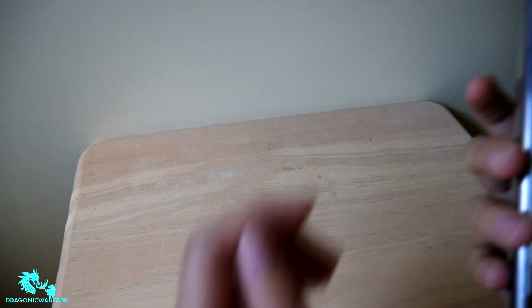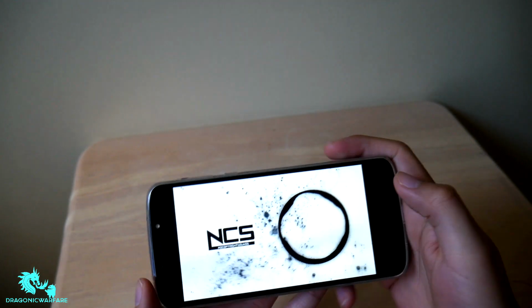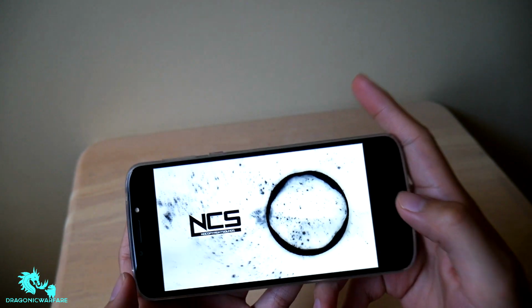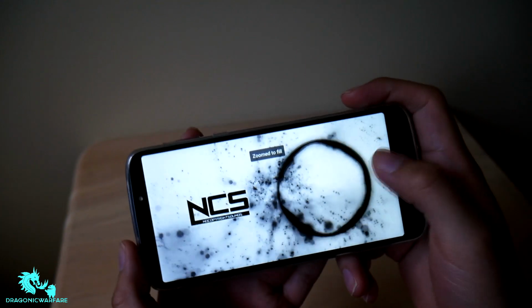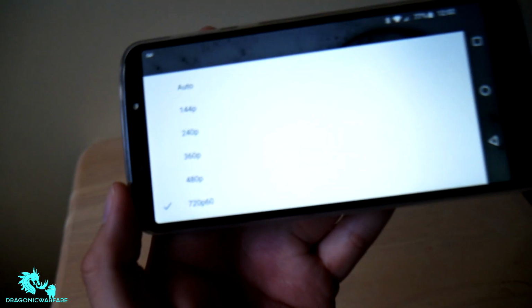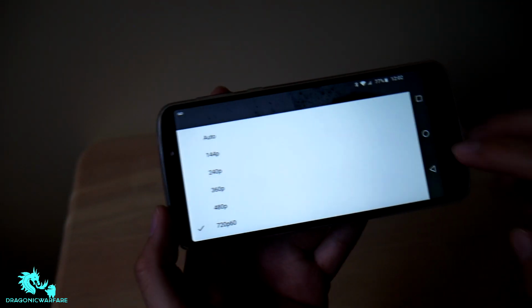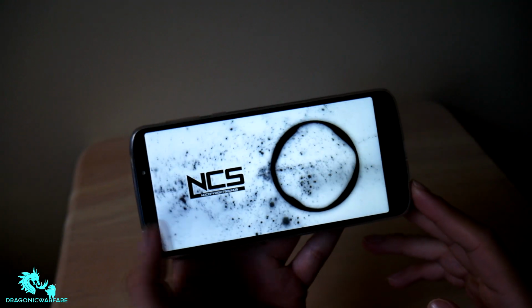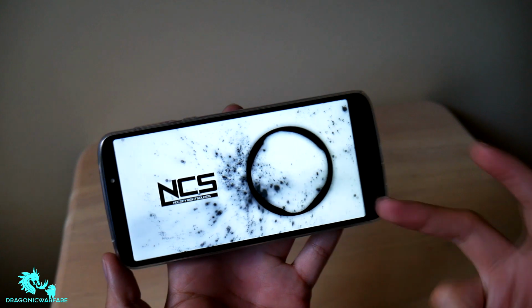So let's go ahead and test out how good the speaker is. I don't want to hear this ad, so let's take it away. So here we go. As you can see, with this phone, just because it's so big, it doesn't fill the screen, but you can zoom in. That's pretty cool. I always like zooming in. Now, the max you will get on here is watching video at 720 by 60 frames per second. So it does do 60 frames per second. Doesn't do 1080, but like I said, just because it's so vibrant, it looks good, guys.